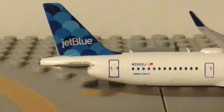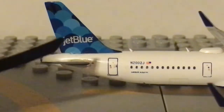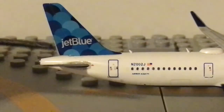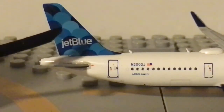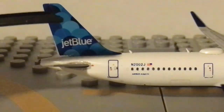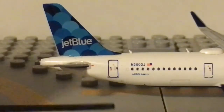Alright, so here's the tail section of the plane. We'll go into a little bit closer detail. Right here, we have the tail of the aircraft with the JetBlue logo there, and the Balloons pattern design that JetBlue has on the A321neo fleet. Now, I do want to point something out. When I got this model, the tail was very loose right out of the package. Gemini Jets is not known for their expertise in quality with shipping and handling and construction of the models, but just wanted to point that out.